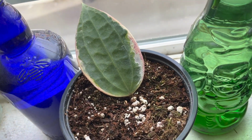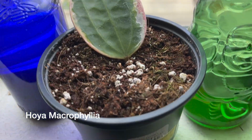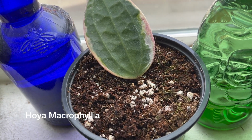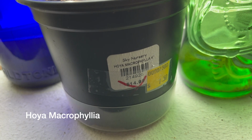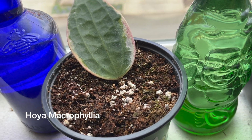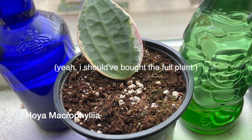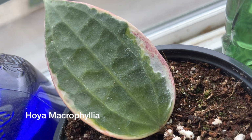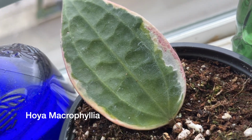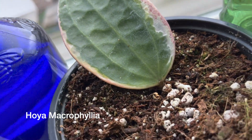I forgot to completely show you one more plant. This was in the clearance section, and this is a Hoya macrophylla, and it was $8. I'm not sure how rooted it is, but I thought I would take a chance since the cheapest whole plant was about $15 or $16. And I'm not sure if I'm good at Hoyas, so $8 for a gamble. Why not? Look at those beautiful pink outer edges and the green that ends up being a little bit white on the edge. I love the texture of the leaves. It's beautiful.